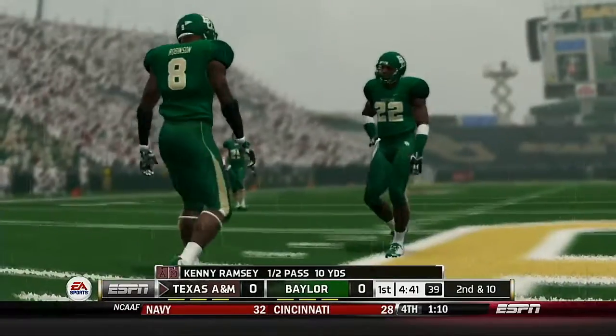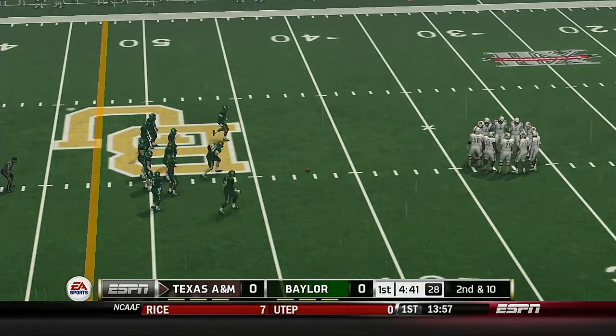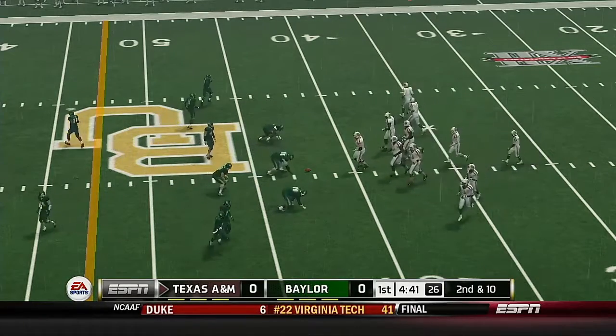Great pressure on the quarterback forced that incompletion. Boy, they really pounded him on that throw. That makes it second down and 10 to go. Ball on the 42.